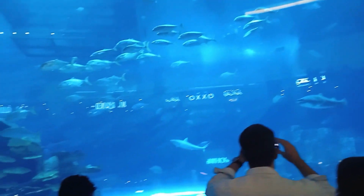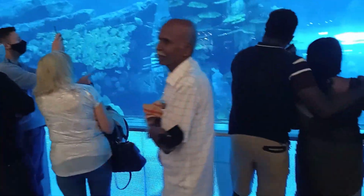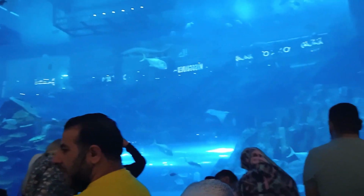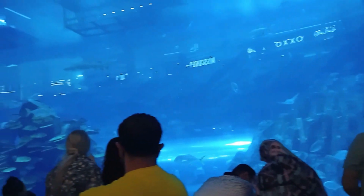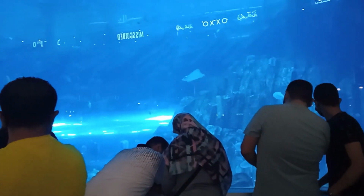marine life. Embark on a mesmerizing journey as we walk through the incredible underwater tunnel of the Dubai Aquarium and Underwater Zoo. Surround yourself with the mesmerizing sights and sounds of the ocean, all while staying dry. Marvel at the incredible marine life that swims above and around you, creating an unforgettable immersive experience.